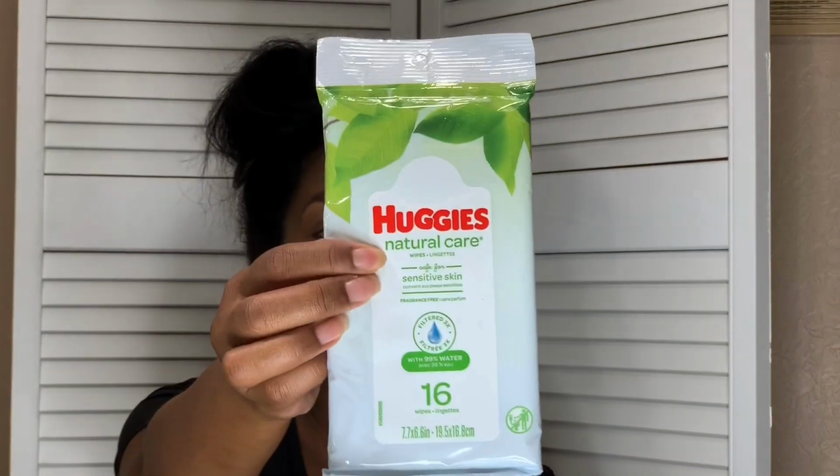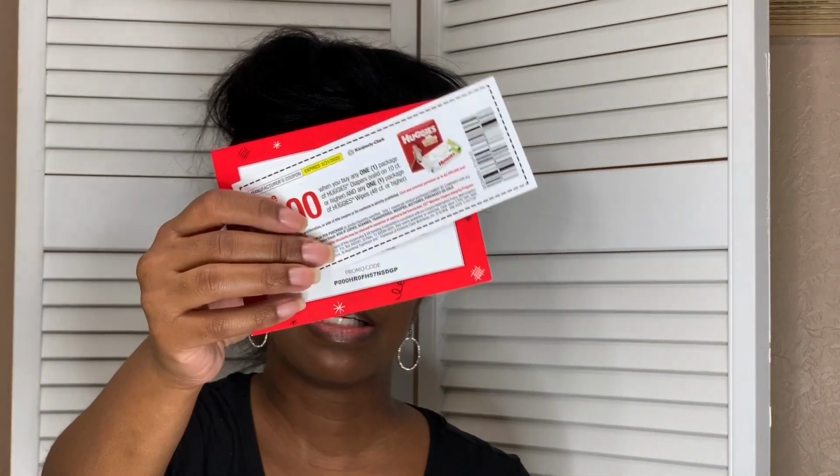Also get 16 of the sensitive skin natural care Huggies. Looks like that. And okay, you get a couple of coupons here for $3 off, and congratulations from Huggies. It's really, really cute. I think I say really, really cute a lot, but whatever, y'all get it.